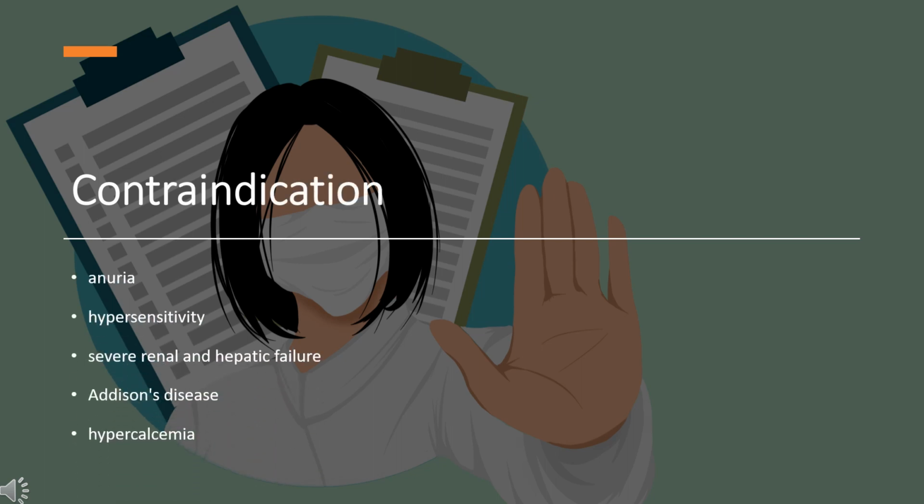Contraindications. Hydrochlorothiazide is contraindicated in anuria. It is also contraindicated in patients who have previously demonstrated hypersensitivity to hydrochlorothiazide or other sulfonamide-derived drugs, severe renal and hepatic failure, Addison's disease, and hypercalcemia.